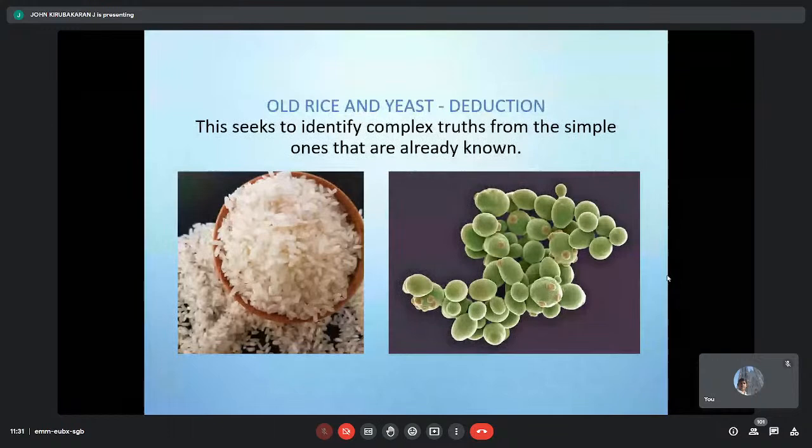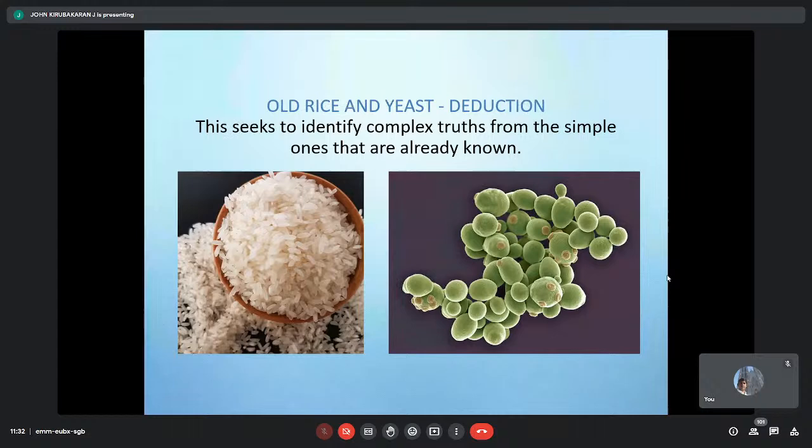And number four, the starch in this rice, when it is soaked overnight, is converted into resistant starch. Thereby, it prevents the increase in our glycemic index. So all these benefits of old rice were lost in the recent past, and now it is gaining its position back. If you go to a place called Coimbatore in Tamil Nadu, a very popular breakfast is this old rice. So in many cities, it is picking up. And this is detection. In the next slide, we will see about verification.